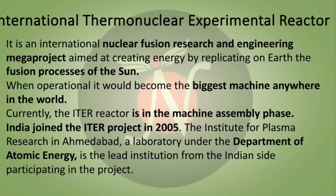Now we will see what ITER, the International Thermonuclear Experimental Reactor, is. It is an international nuclear fusion research and engineering mega project aimed at creating energy by replicating on Earth the fusion process of the sun. When operational, it would become the biggest machine anywhere in the world. Currently, the ITER reactor is in the machine assembly phase. India joined the ITER project in 2005. The Institute for Plasma Research in Ahmedabad, a laboratory under the Department of Atomic Energy, is the lead institution from the Indian side participating in the project. This ITER is in France.